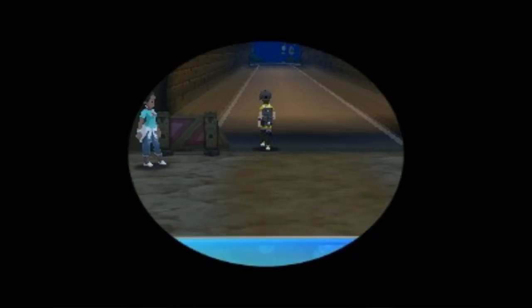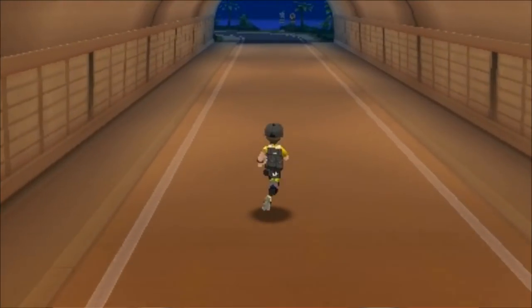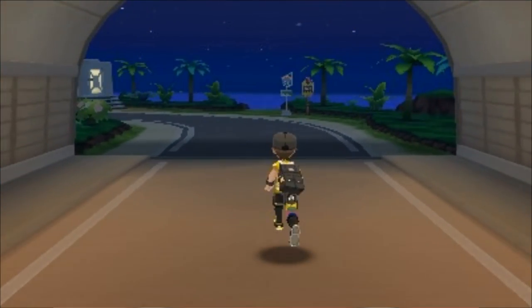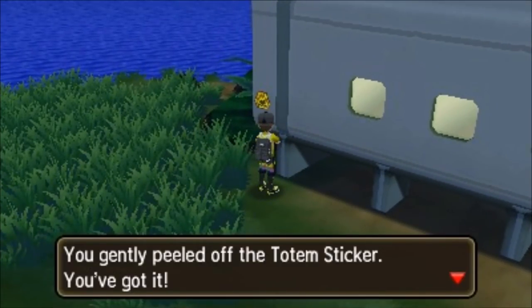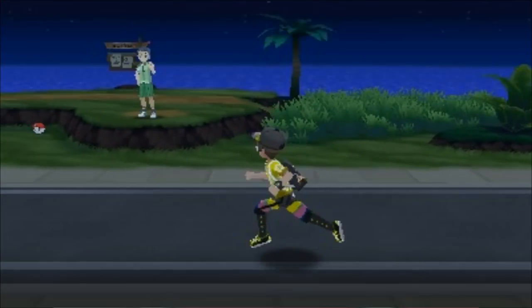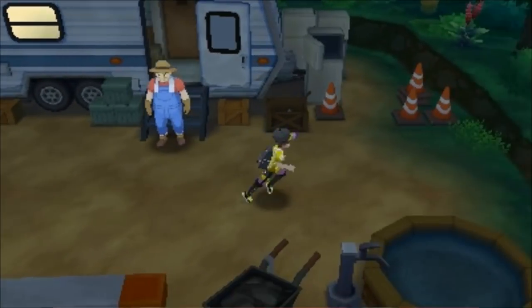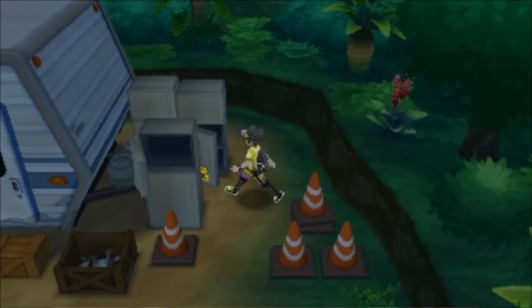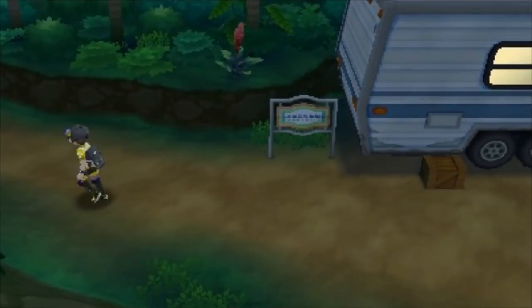And we're going to head out Route 7, head north, head through this tunnel, dodge this Whimsipod, and we're going to be finding two stickers here down Route 8, one being right here on the side of this Aether trailer to be sticker number 45. And then we'll hang this quick little right here to the fossil place. And back here hidden on the front of this, I guess this old refrigerator looks like, will be sticker number 46.